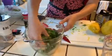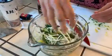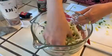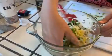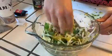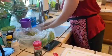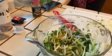So I'll go ahead and use my hand to toss it. And again, this is missing a mango. Normally you would have 2 mangoes in here, but to save the time and energy, I've only shredded 1. So I'll mix that up. And then let me wash my hands and we will go ahead and make up the dressing for that.